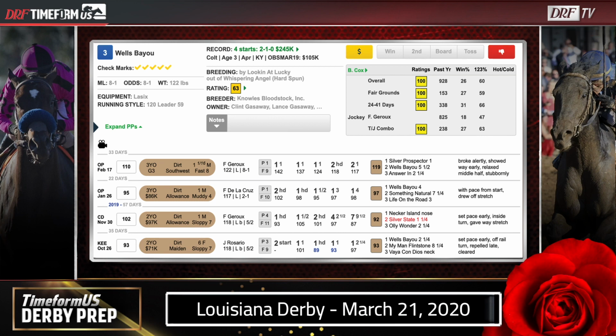Wells Bayou got a 119 TimeformUS speed figure for this second place finish, and that is among the highest speed figures that we've seen among all of these 3-year-olds. Very few of them have broken that 120 threshold. So if Wells Bayou repeats that kind of number here, he's going to be tough for this field to beat. It's just that was his first start on a fast track. I guess he's likely to encounter another fast track on Saturday at the Fair Grounds.